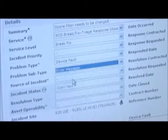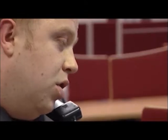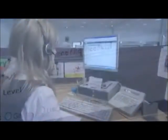The system generates reports for customers that show which devices are unreliable and under or overutilized. They can also see service trends and consumables usage, amongst other data.